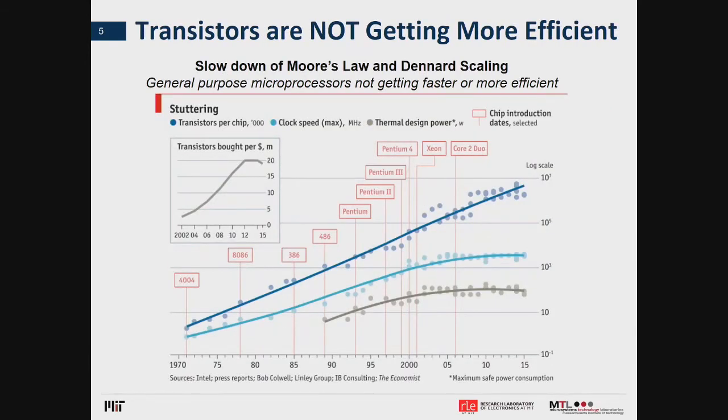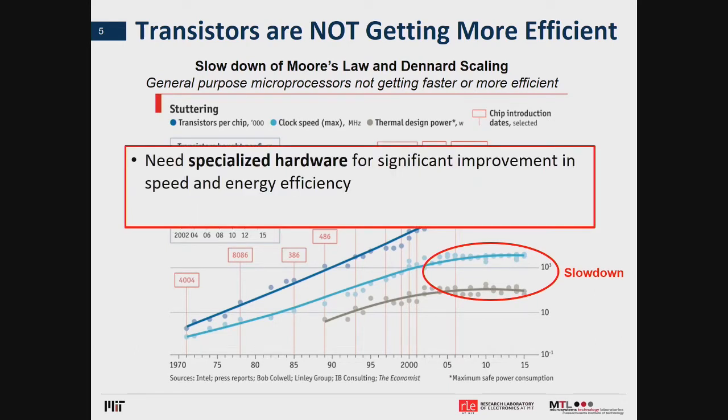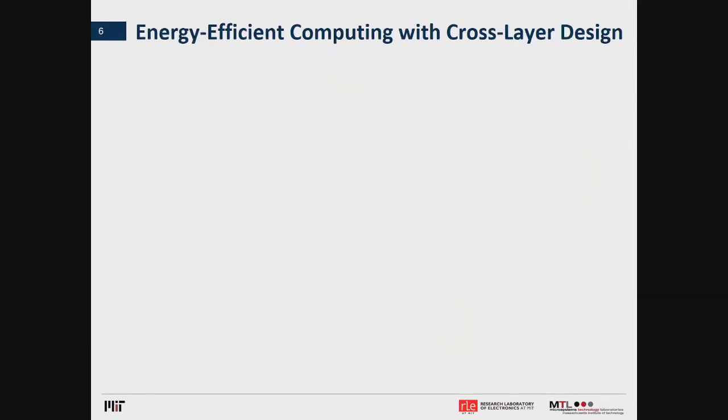At the same time, and I won't spend too much time on this because Dave Patterson mentioned it this morning, we know that Moore's Law and Dennard scaling are slowing down, so we can't wait for faster, more efficient transistors. So what do we have to do? We have to build more domain-specific or specialized hardware to achieve the speed and energy efficiency that we need for these exciting applications. It's really about redesigning the computing hardware from the ground up. That's the theme of the talk here today.